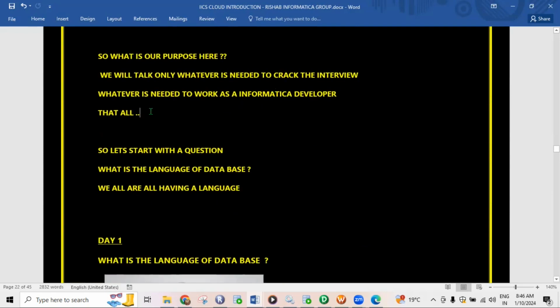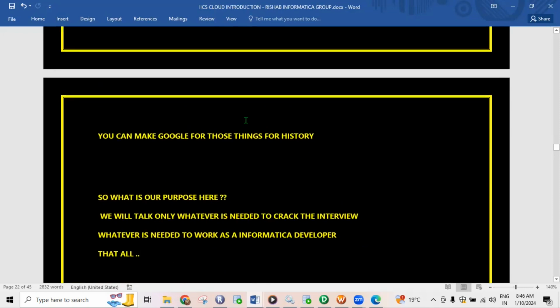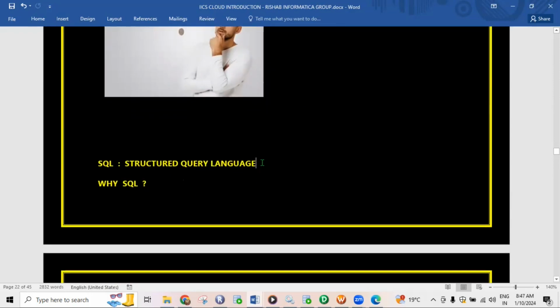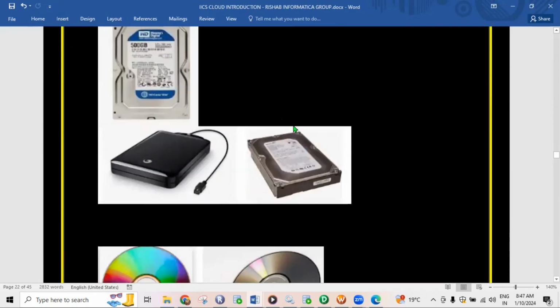I think all these things I told in the last sessions. Hope you all attended the last introduction session also. What is SQL? What is the language of database? First of all, what is the language of database? Everyone will have a language, right? Even SQL is the actual language of database. Structured Query Language.